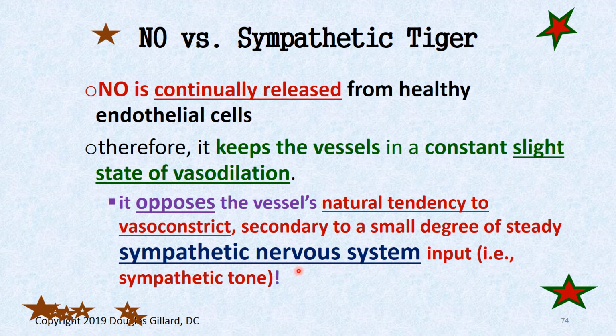So we have two forces: nitric oxide trying to open the blood vessel and relax it, and another force that's constantly flowing out of your medulla, and that's sympathetic output. It's a little tiger. I'm not sure if we talked about the sympathetic tiger, but we will today. That's always trying to constrict. Sympathetics plug into the tunica adventitia, but they indirectly cause contraction of the smooth muscle. And those two forces give us a nice medium opening of mainly the arterioles.